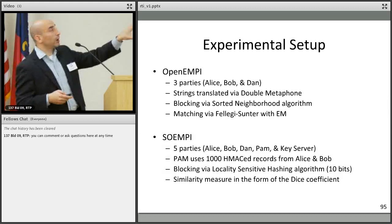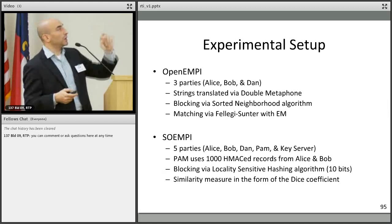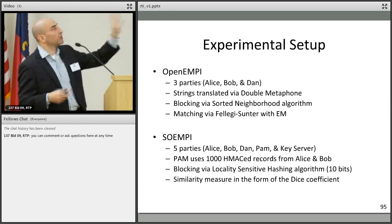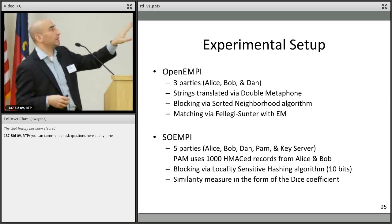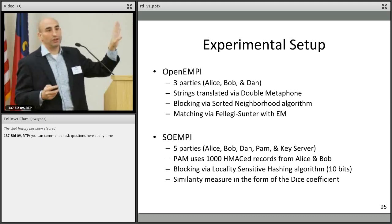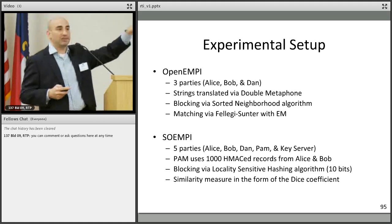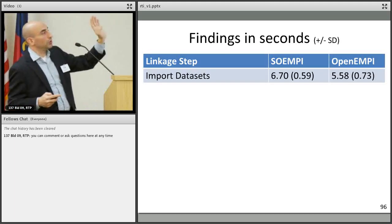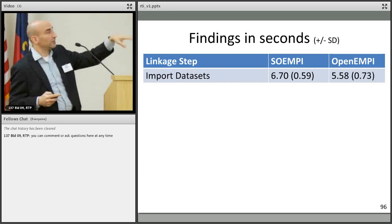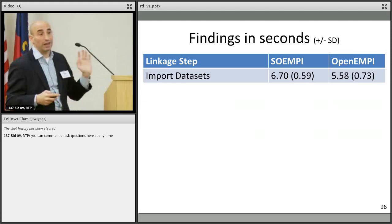And so now we've got 3 parties. Alice and Bob are comparing records, Dan is doing the integration, and then we have our strings translated through a phoneme model. We're going to do some blocking with what's called a sorted neighborhood algorithm. That's the standard that the record linkage community uses. And then a matching function that's also considered the standard. This is what's in the non-secure toolbox already. So that's baseline. Then you've got us. We've introduced a couple new parties. We're doing some hashing, locality-sensitive hashing, and a set similarity comparison. So we're introducing a lot of overhead here.